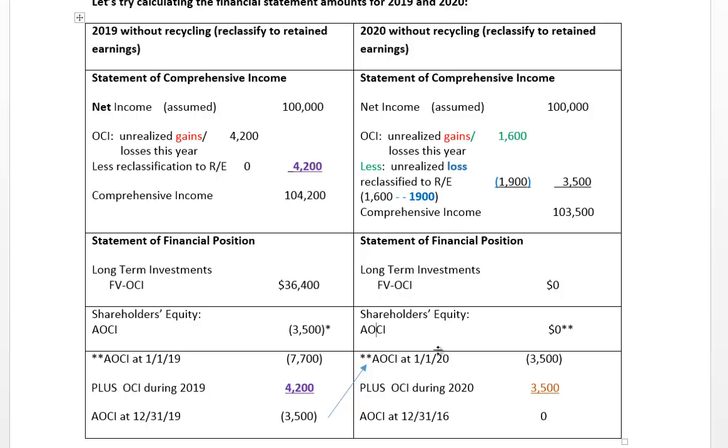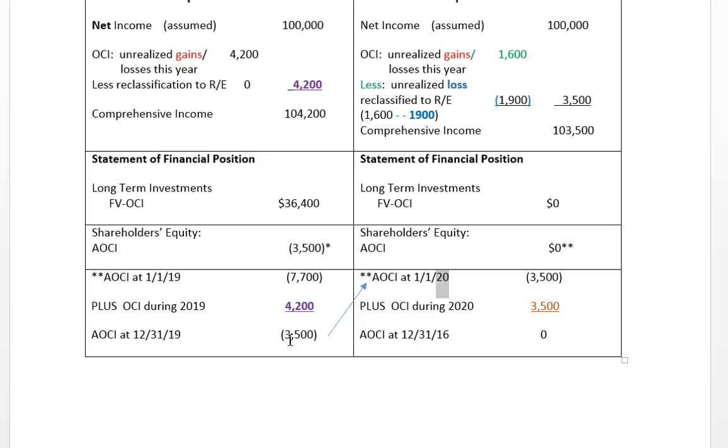So we started off at the beginning of 2020 with the AOCI balance at the end of 2019, which was negative $3,500 or a debit of $3,500. But what OCI did we book during 2020? Well, there it is right here. It's the $1,600 gain that we booked less the loss. When you take out a loss, you make it bigger by $1,900. So that gives us $3,500. So this is the amount of OCI in 2020 that updates your AOCI balance. Therefore, the debit balance plus the credit balance in OCI for 2020 should leave you with a balance in AOCI at the end of 2020 of 0.